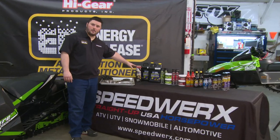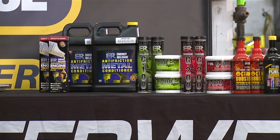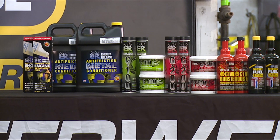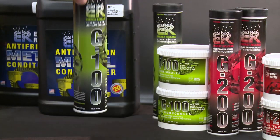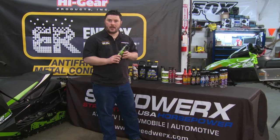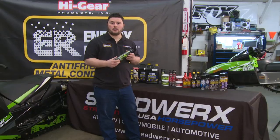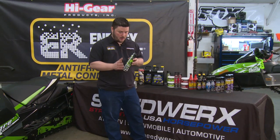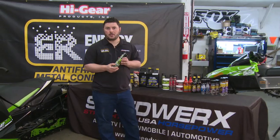So we went over the main ingredient to all of the energy release products, and that's the anti-friction metal conditioner. They've got a full line of other products that have the metal conditioner already in it. Grease, they've got a high speed, low temp and high temp grease, whether you're packing wheel bearings, greasing grease zerks on your sled, greasing anything for that matter. It's a really good grease. Then on top of that, it also has the anti-friction metal conditioner in it.